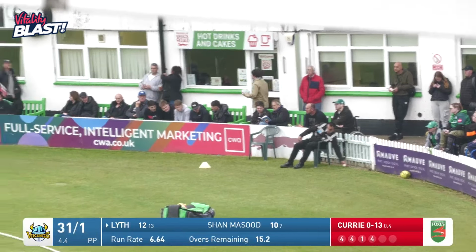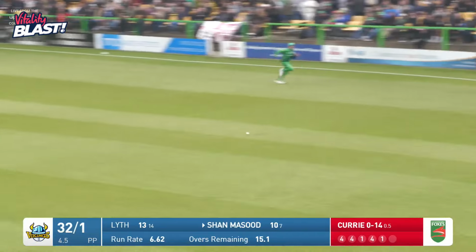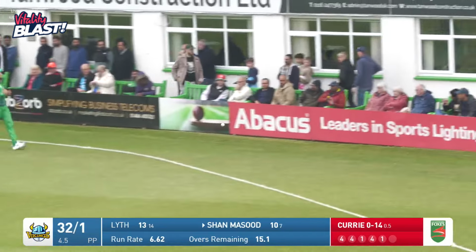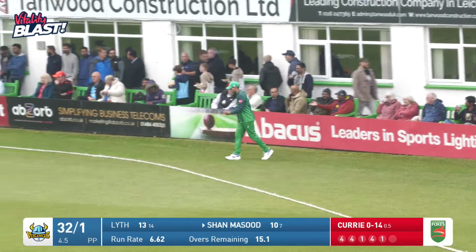13 off it already of the over, and that's cut off the back foot. That's a lovely shot. That's probably the best shot of the day so far. Waited for it and pushed it off the back foot for 4 runs.